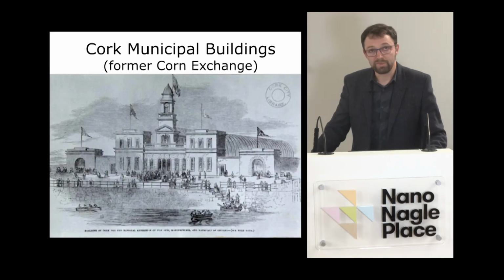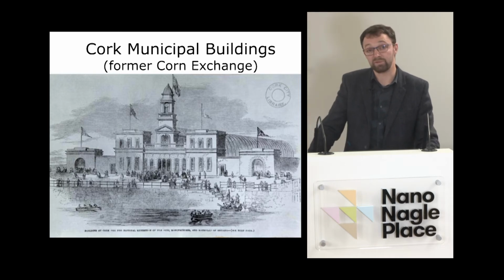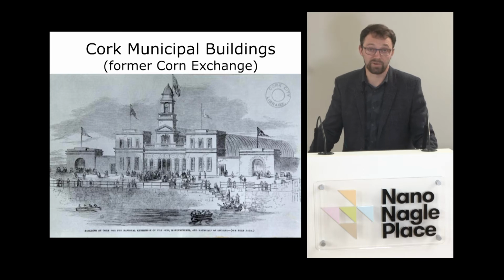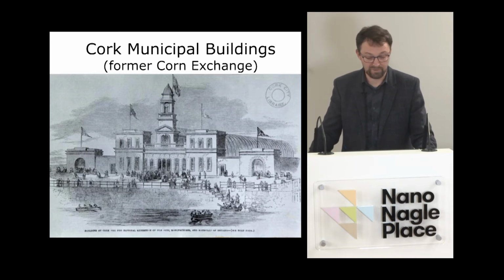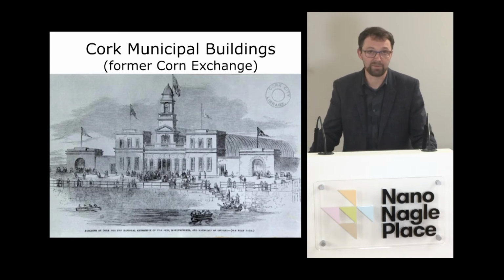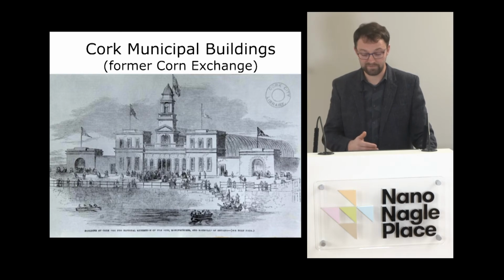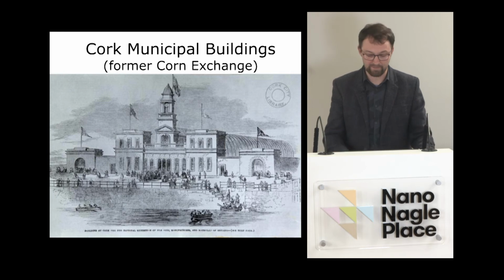So one of the most notable losses from the Burning of Cork was what were called the municipal buildings, what we tend to call the City Hall these days. This building stood on what's now Terence McSweeney Quay, which was then Albert Quay, and had served as a corn exchange before being taken over by the City Council. As well as hosting the offices, it also hosted a council chamber and the City Hall itself, which is the large public room that we meet in rather than the entire building.